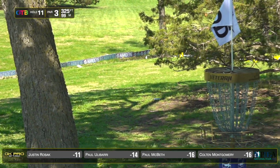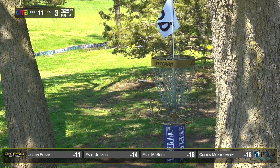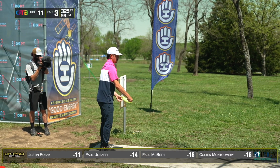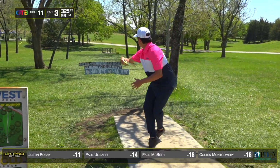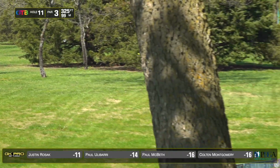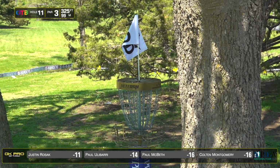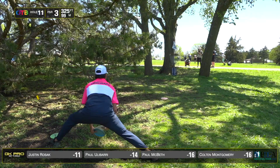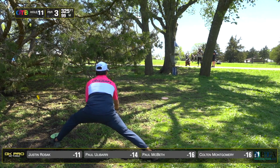Colton opting to smash a hyzer into there. Not a bad play. Still just inside the circle there. And that's leaking a little bit left again. We saw him do it yesterday. Okay, good. He'll have a putt today. Yeah, unlucky to make it all the way through yesterday, I think.